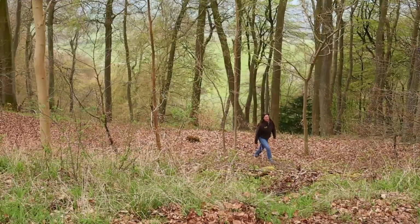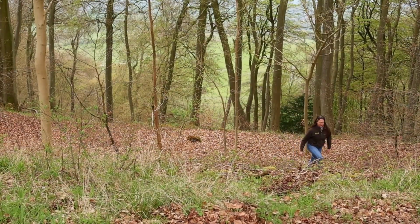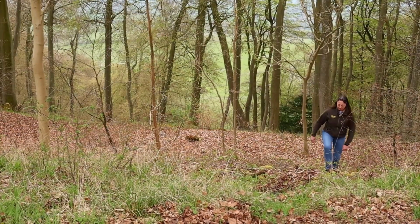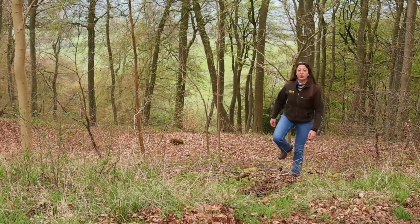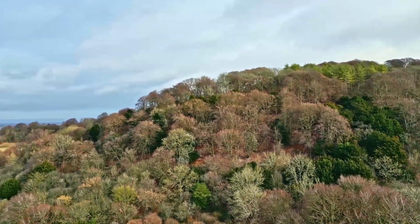I'm coming up now out of the ditch on the western scarp slope side of Pulpit Hill. These defences are not quite as impressive as on the entrance side, and they didn't need to be. They've made good use of the contour of the hill. This chalk outcropping is the reason for building the Hillfort here.